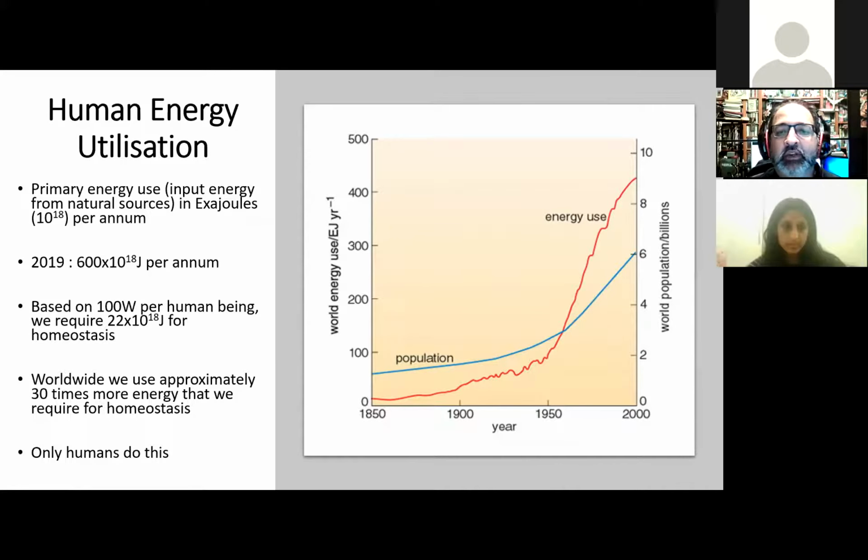And actually, if you look at all other living things on the earth, no one does this. They only use what they need to be homeostatic. We are the only living things that actually go above that. And actually, right now, we're using 30 times more energy than we require for homeostasis. So that's just totally incredible.